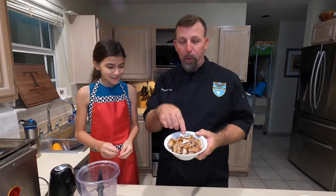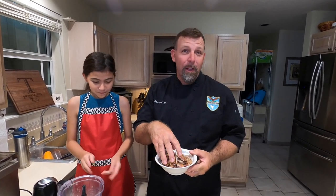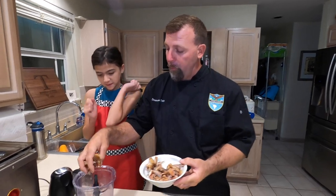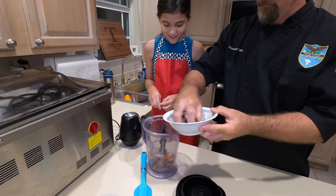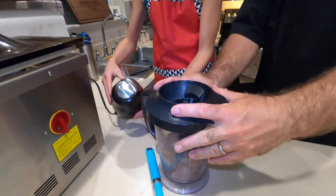So we're gonna start off with our smoked jack. This was the jacks that we caught out on the water that me and Ellie and Eli caught. You weren't there because you guys were sleeping. So we had fun. We've broken it up. We're gonna put it in the blender. All right, let's get this thing blended up a little bit.